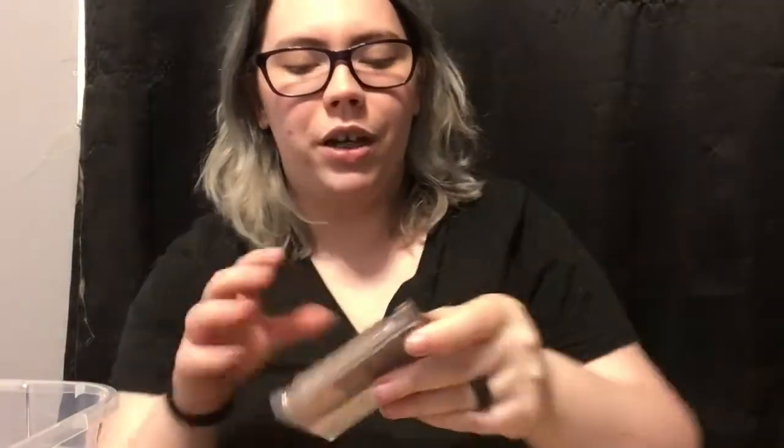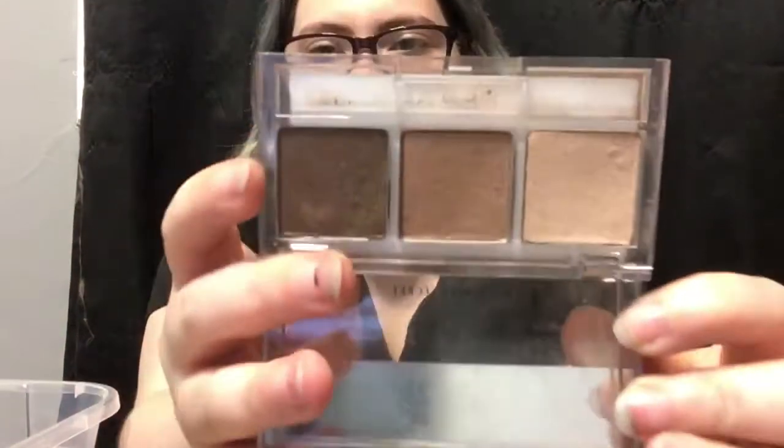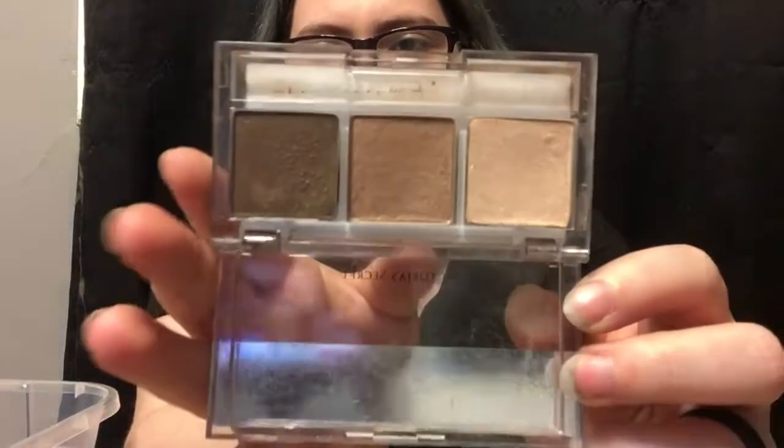Next, we have the Ultimate Look Eyeshadow Trio from Victoria's Secret. I just don't wear browns. I don't know what it is, but I thought I'd get more use out of this. My cousin gave this to me. I thought I'd get more use out of it, and I don't. I don't even pick it up. So for that reason, this has to be chopped. It's done, finito. I can't use it. I don't use it, so.